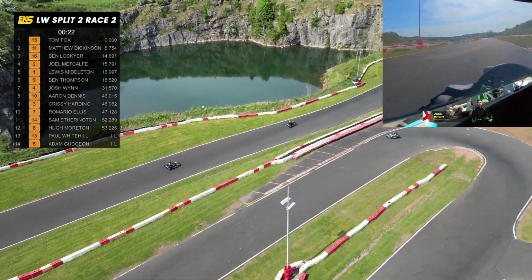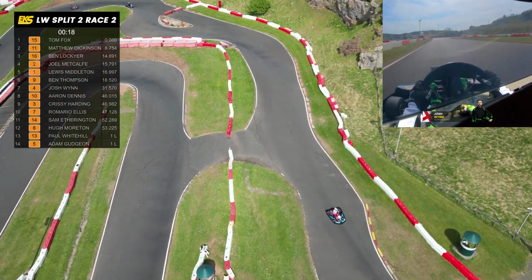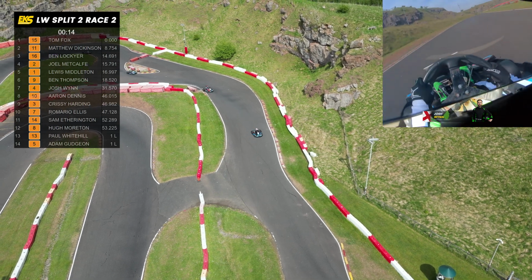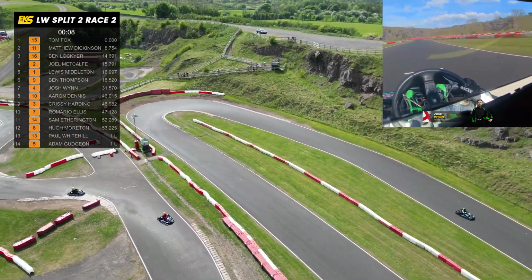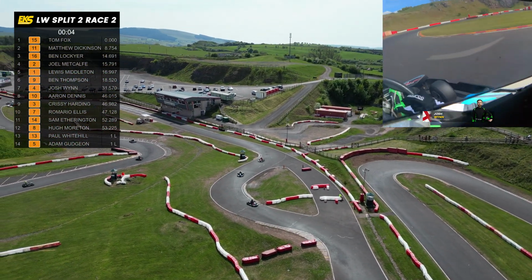Tom Fox is going into the final corner. I do apologise if you can hear a beeping in the background. I'm not trying to fix it. It's 15 seconds to go. So Tom Fox is on his final lap, and it has now been given out to him. So there we go. Tom Fox receives the last lap board.